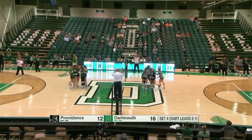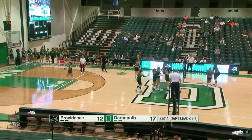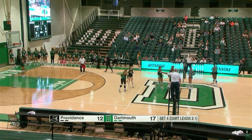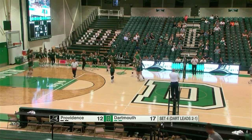It's a really good read there by Engstrom. That's not an easy ball to diagnose because it's low as it comes dipping back over the net. A good reaction to let that ball go. And we will have Providence use their final timeout.